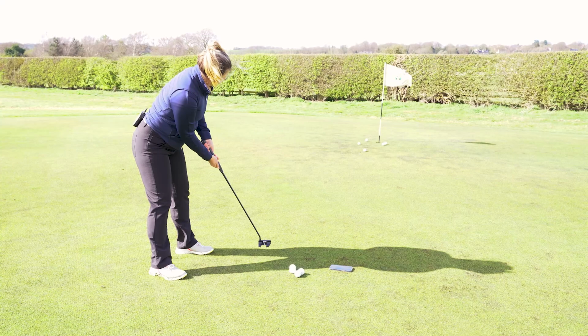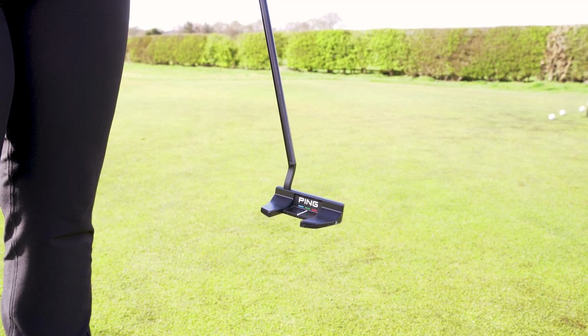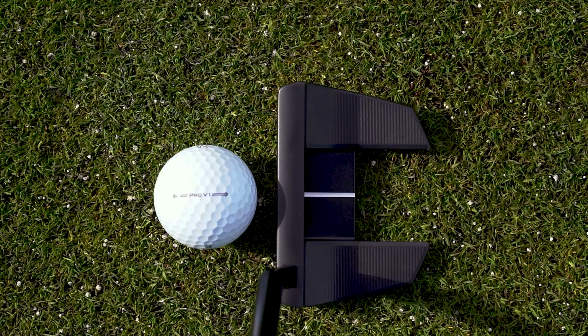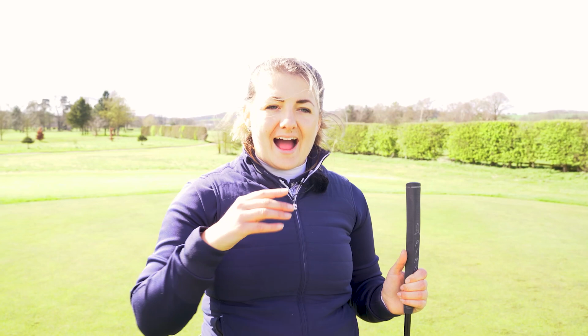So this type of fang putter obviously isn't new to the market, but it's interesting what Ping have done with this. This is quite compact, and you don't really realize how small it is until you put it behind the golf ball. But you must remember, these are all inspired from tour players. They've been used multiple times on tour and they've got numerous tour victories already. So that is the reason why we see these smaller shapes in this range. But I actually really like it.